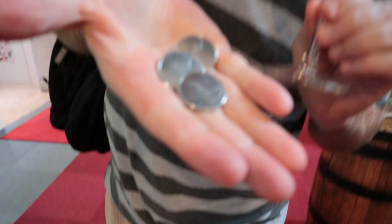Guess what, guys? They've got some wine vending machines in here. So I got my glass, I got my tokens. Yeah, let's go buy some wine.